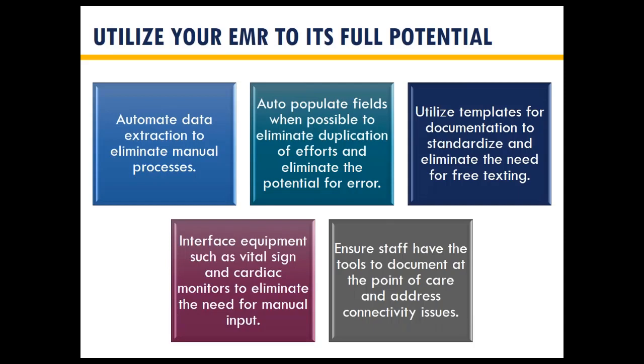Auto-populate fields when possible to eliminate duplication of efforts and eliminate the potential for error. Sometimes a patient's admitted from the ED, for example, and could there be something from the ED that auto-populates into the nursing admission assessment? The chief complaint, for example, or from a previous assessment, can it populate to this assessment? Anything that can auto-populate to save time.